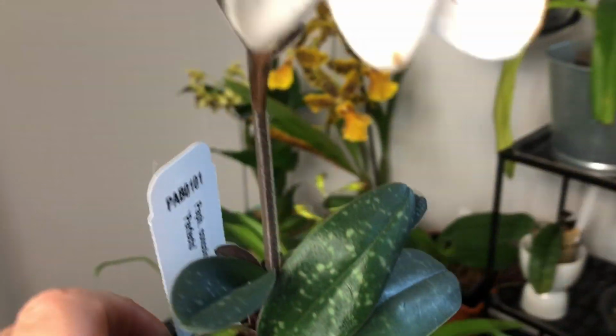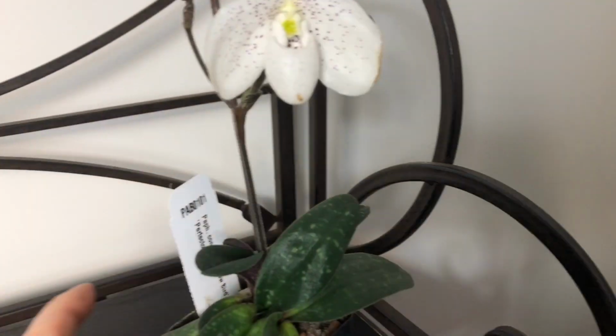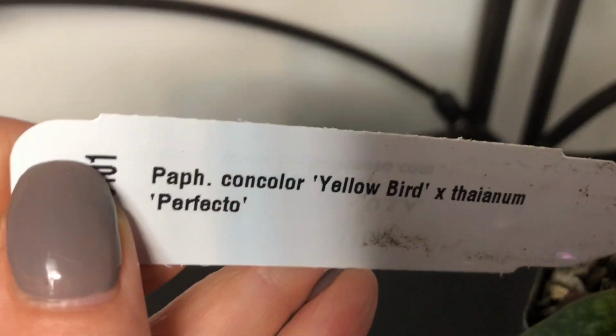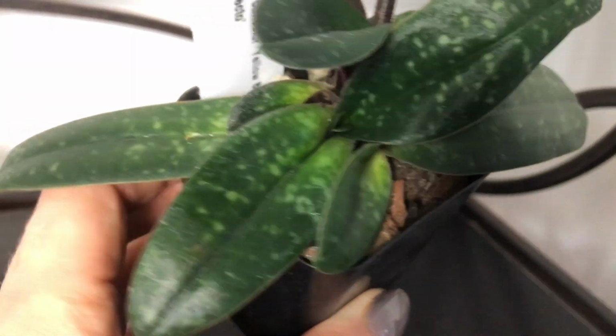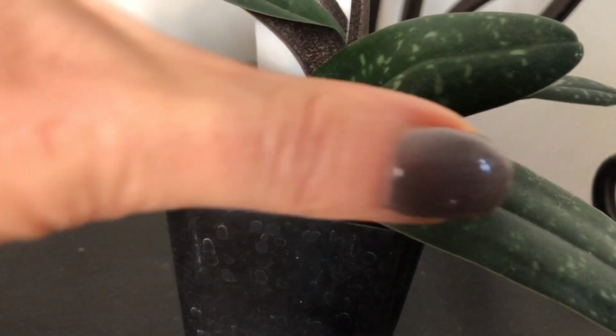The primary hybrid between two species, Paphiopedilum concolor and Paphiopedilum tyanum. Concolor is a yellow puff, all covered in freckles, but tyanum is crystal white. And their hybrid got that white color with freckles all over.